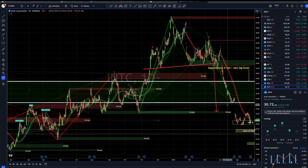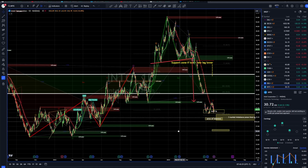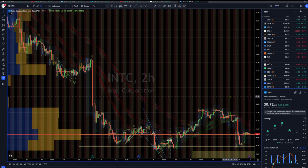Intel, a pretty disappointing company. Not too long ago, it was larger than NVDA and AMD put together twice over. And I mean not too long ago. And now NVIDIA is as big as it. And solid support. You look left, mountains of support below.